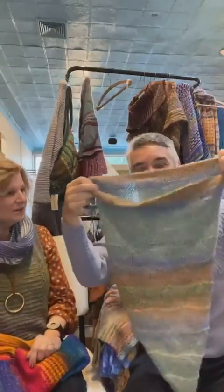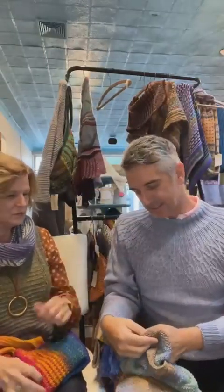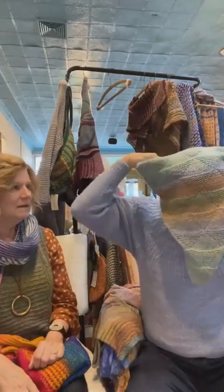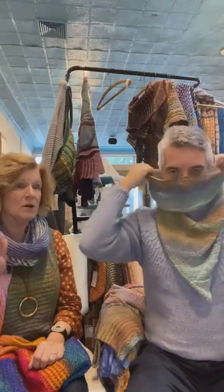Oh, this is brand new. Yeah, this is a brand new design. It goes with your sweater, so you can put that on. This is called Trickster. So we have the kit linked up on our site, but not the pattern because the pattern's not up yet.